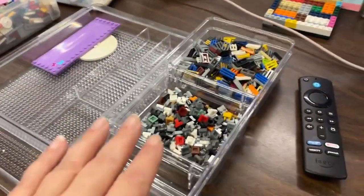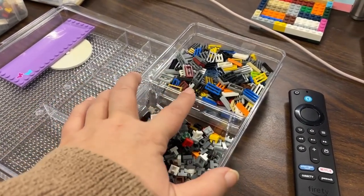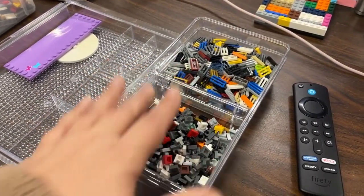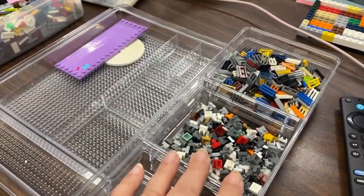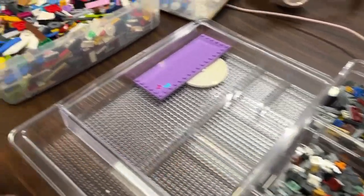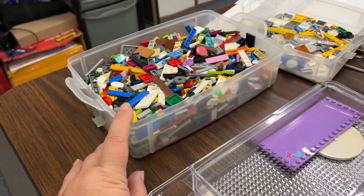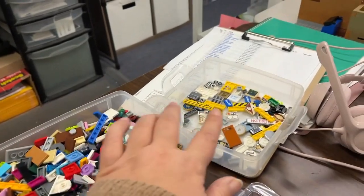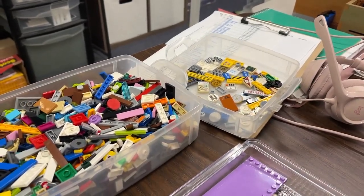I am still working on the modified plates for that, so I will probably get through these and be able to upload and then set it aside and work on something else. But I do have the modified plates sorted out, and then I'll go through here and sort out the round and the regular tiles out of this. And of course I'm setting all my sticker parts aside to do later on.